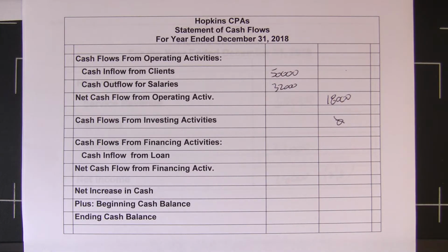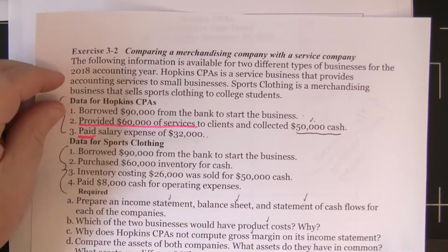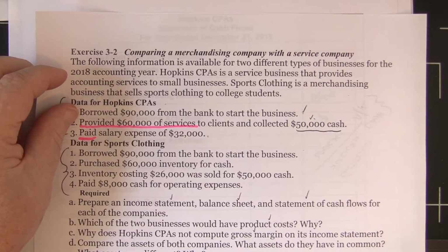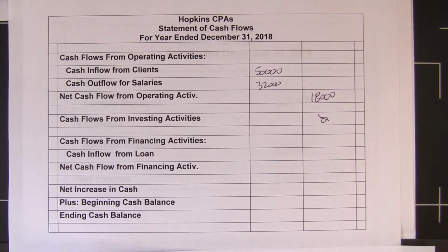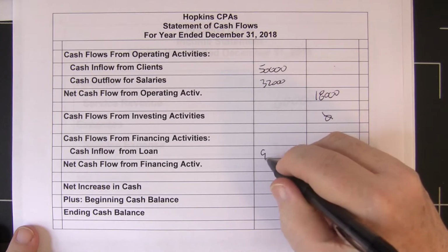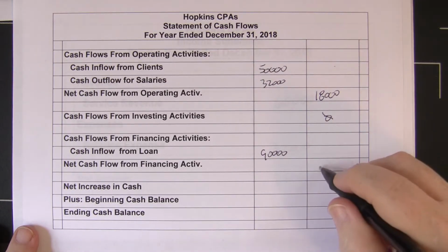Now, cash flows from financing activities. Remember, financing activity, when we sell our stock, we sell our bonds, or borrow money from the bank on a note, we take a mortgage. And we did have one of those because they tell us that we went to the bank and borrowed 90 grand to start our business. Now, having started a CPA business, I have no idea why you need 90,000, but they said they did. We'll believe them for no other reason than they said. So that's cash coming in from the bank, 90,000.